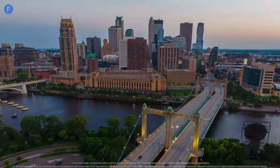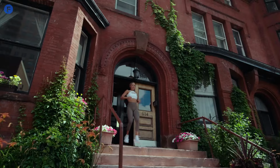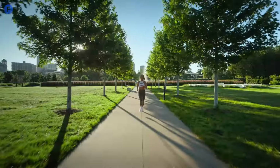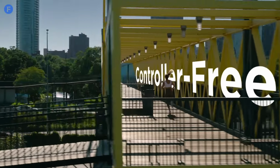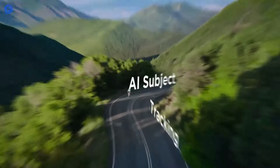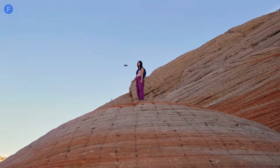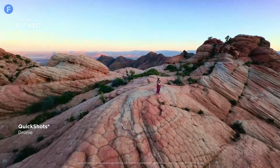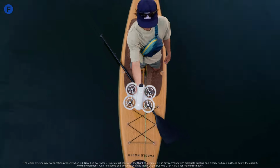So, which drone is right for you? If you're on a budget and looking for a reliable, user-friendly drone with great AI features, the DJI Neo is an excellent choice. It's compact, durable, and delivers smooth 4K footage at an affordable price. The Neo's AI subject tracking, quick shot modes, and simple controls make it ideal for beginners or casual users who want high-quality aerial shots without the steep learning curve. Plus, its portability makes it perfect for travel or spontaneous shoots.